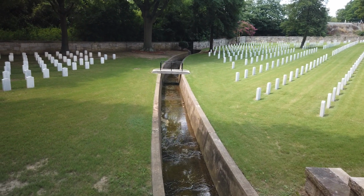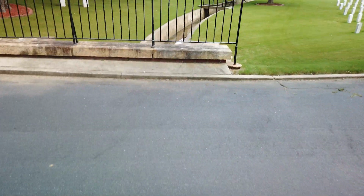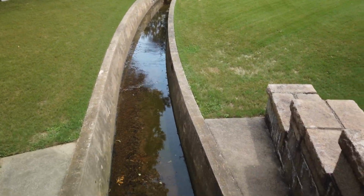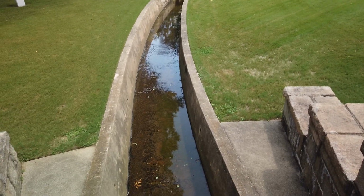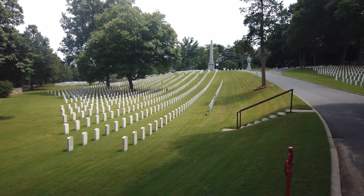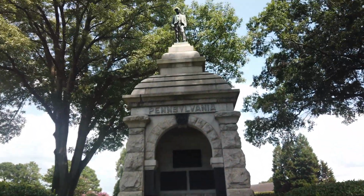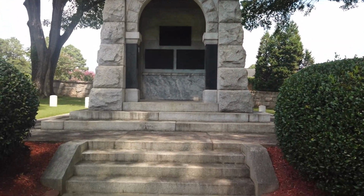Now, I was told by our new friend Clyde that there's actually some historical significance to this canal, as this canal went all the way into the prison, and this canal was often used as a latrine by the Confederate soldiers and guards. Right up here is the monument from the state of Pennsylvania for its prisoners of war.